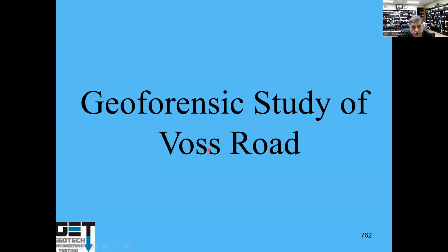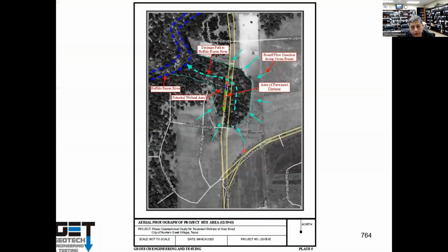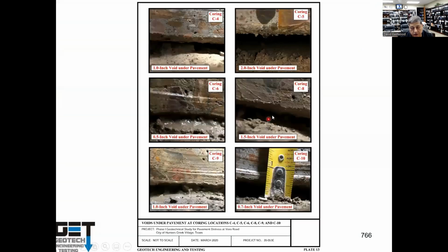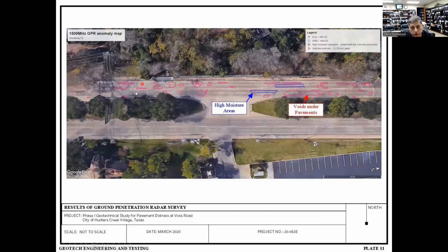Geoforensic study of Voss Road. Voss Road had voids underneath it. The way they built it back in the old days, this is the road alignment. This is Buffalo Bayou. One of the arms of the bayou was here. They went in there, filled it up, and put the road on top of it. Well, that fill started settling. So we did GPR testing. We found a bunch of voids under the paving. These are the voids underneath the paving.